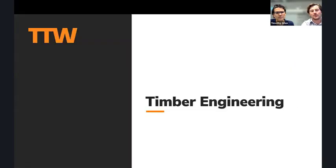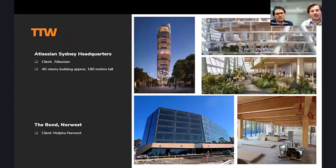We do also do a few other timber structures, which I'll touch on briefly. Obviously, everybody knows, or probably should know, the Atlassian building, which is currently under construction. That's going to be a 40-story tower of hybrid construction. I've got a couple of images there. That'll be very exciting once it's completed. Recently completed is the Bond in Northwest, a commercial building using timber post and beams, which was completed last year.